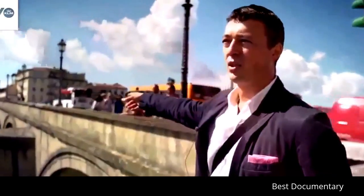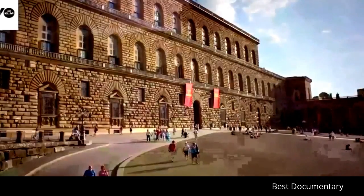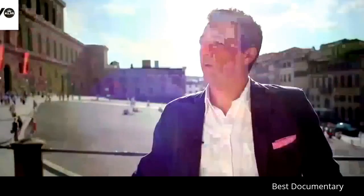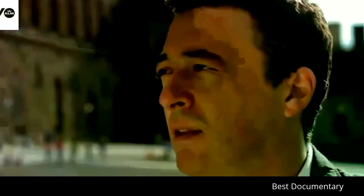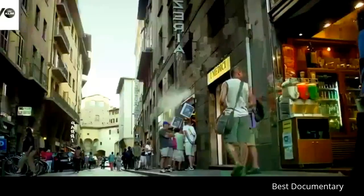That's the bridge that brings us to the Oltrarno. This is Piazza Pitti, and this is the Pitti Palace. This neighborhood is the Oltrarno. It's very peaceful and relaxed. On the contrary, on the right bank of the Arno there are a lot of big chains and it is more touristic. Here there are fewer people, more relaxed, slow motion, let me say.